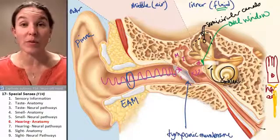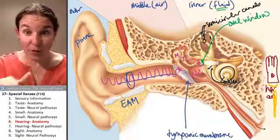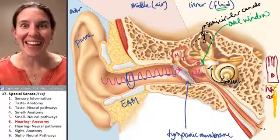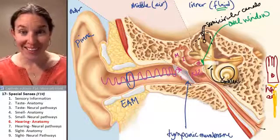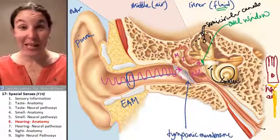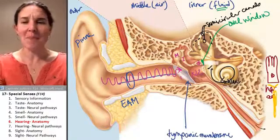Now, they are fluid-filled, so if you get waves going through the fluid-filled semicircular canals by spinning and then you stop, do the waves stop? No, which is why you feel like you're spinning still when you are not spinning. No, you are not. Dude, the ear is amazing.